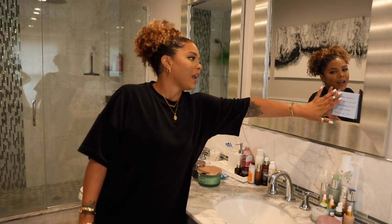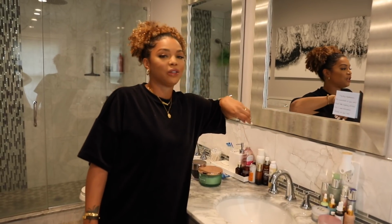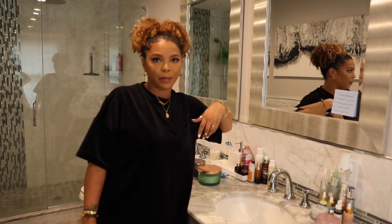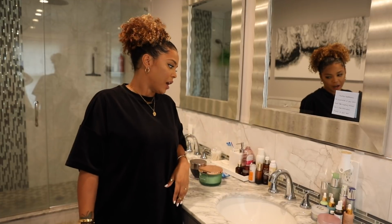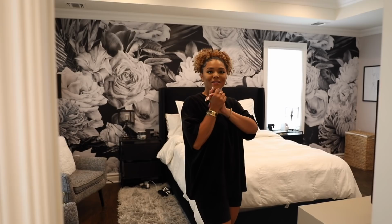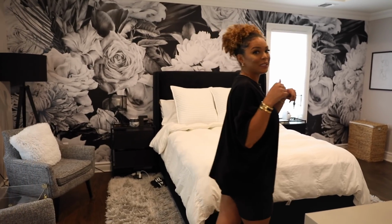I also have my post-it right here. I just finished reading The Four Agreements, so I just wrote them down just so that I can remember them. Every morning I come in here, and it just kind of gives me a restart to my day. And the last space I'm going to show you guys is my filming space. It's downstairs in the basement.